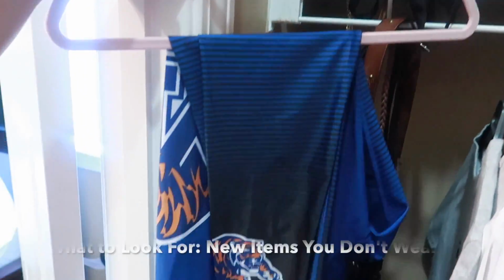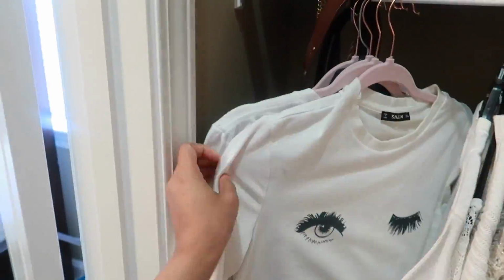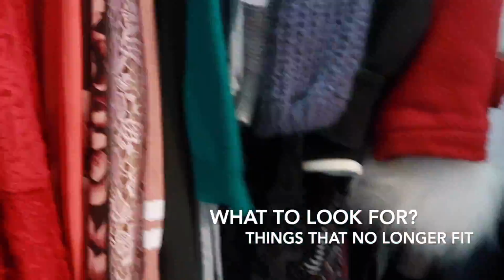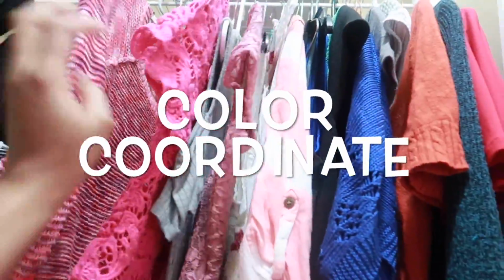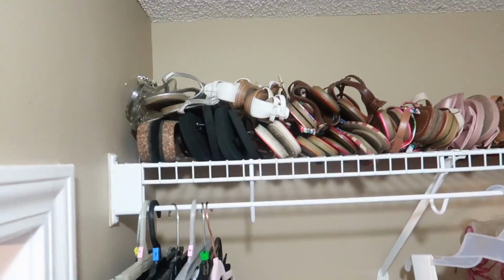Another thing you want to look for to sell on Poshmark is things that still have the tags on them. So if you haven't taken the tags off yet, you're probably not going to wear them. You also want to look for things that no longer fit. Either you've gained weight, lost weight, for whatever reason they just don't fit anymore. And just continue to work towards organizing your closet.